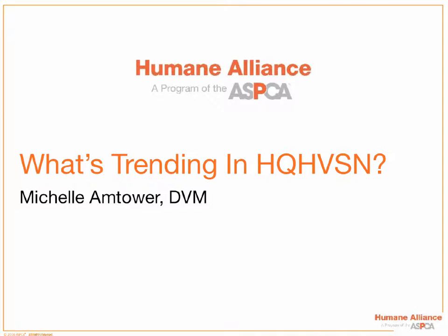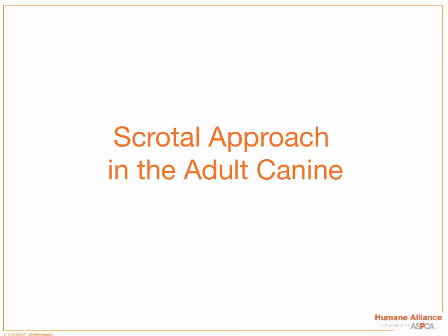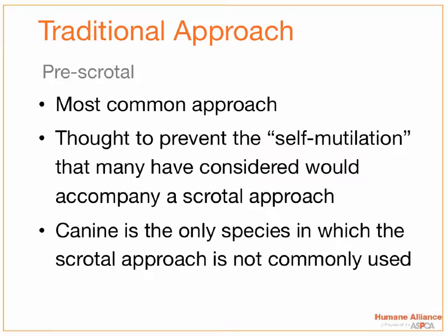So one of the biggest things we've changed is our scrotal approach in the adult canine neuter. In the past, the scrotum was kind of considered sacred. You don't touch it, you don't shave it, you don't scrub it. If you do anything to it, the dog's going to traumatize it. People thought that they would self-mutilate. But if you look at all the other species that we neuter, the canine is the only species that we don't go through the scrotum.